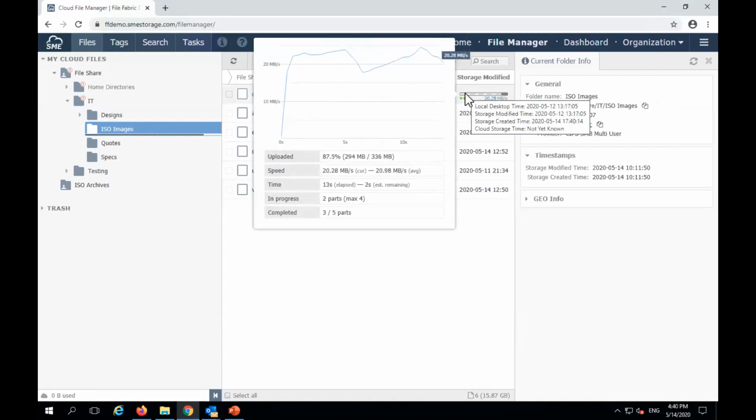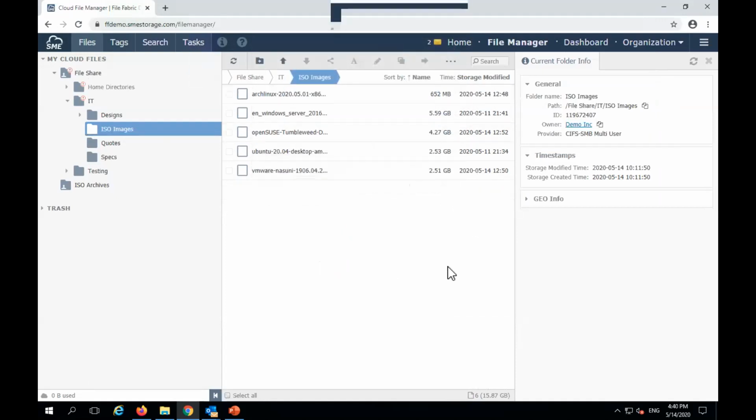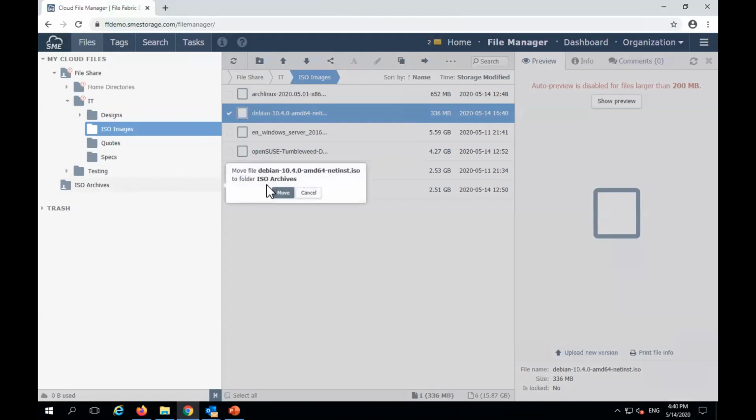Pretty consistent there, being transferred in parallel streams directly from my browser without any browser plugins. And we can see it's tailing off now and it's finished. So we're able to upload that file pretty quickly from London to West Coast USA. And now the file is sitting on our SMB-based storage. If we could mount this into our hypervisor, we could do whatever we want to it. We can move or copy this file if it's too big to keep on our primary storage. We could move it over to our ISO archives.